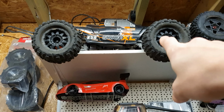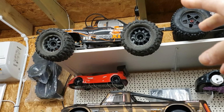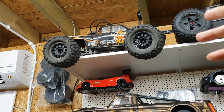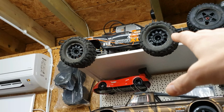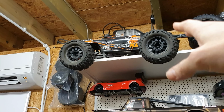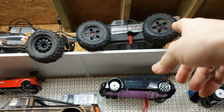Why haven't I used it for a while? It's kind of more like a shelf queen. Every time I take it out, it tends to go wrong quite a lot. And it's very high maintenance, and I've got more reliable RC now. And this is one of my first RC cars, like proper basher RC cars, so I kind of want to keep it nice. Next, we have the Outcast.